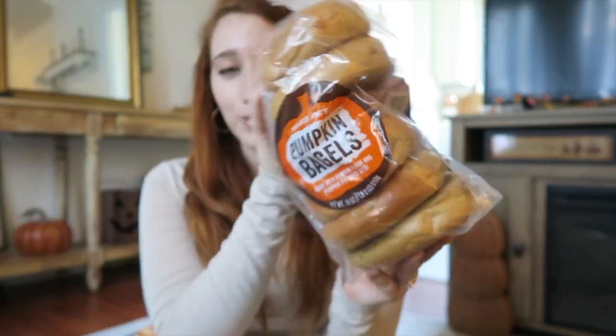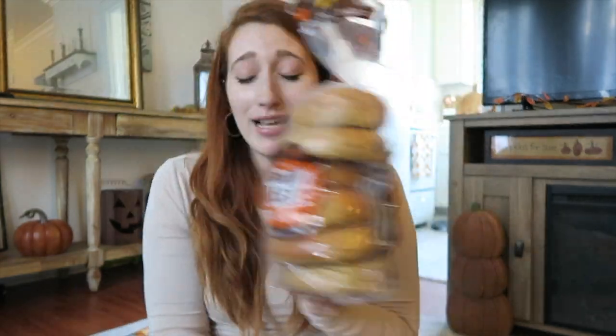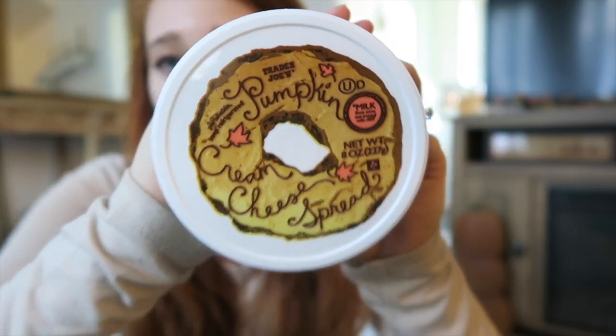The pumpkin bagels. I didn't understand the hype about the pumpkin bagels. Then I tried these last year and I totally understood the hype, because once you pair it with the pumpkin cream cheese, it's a pumpkin breakfast that you just want to have in your mouth. This pumpkin cream cheese is so good.